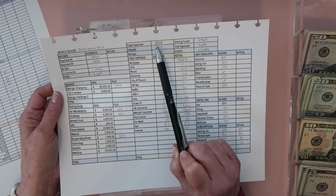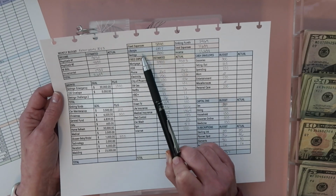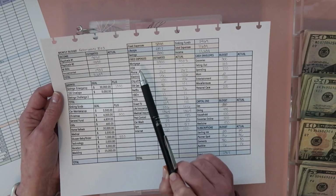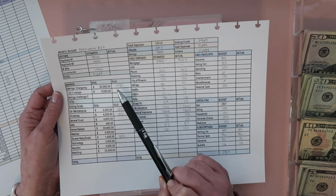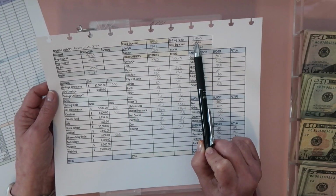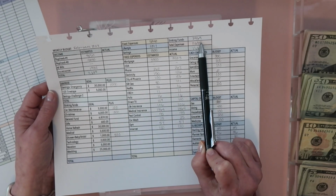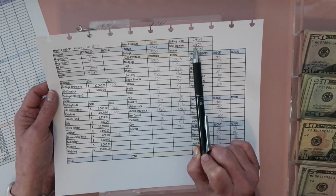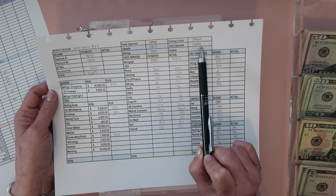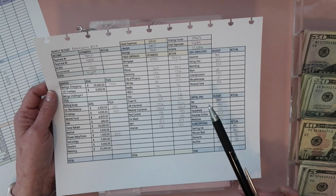So when I add this all up, $5,848 is in fixed expenses. Lifestyle is $2,317. Savings is $1,000. That's what I put in my account every month. That leaves me a balance of $2,469 for sinking funds that are not savings. And that's a total of $11,639.34, which matches what my income is. So, an every dollar budget.